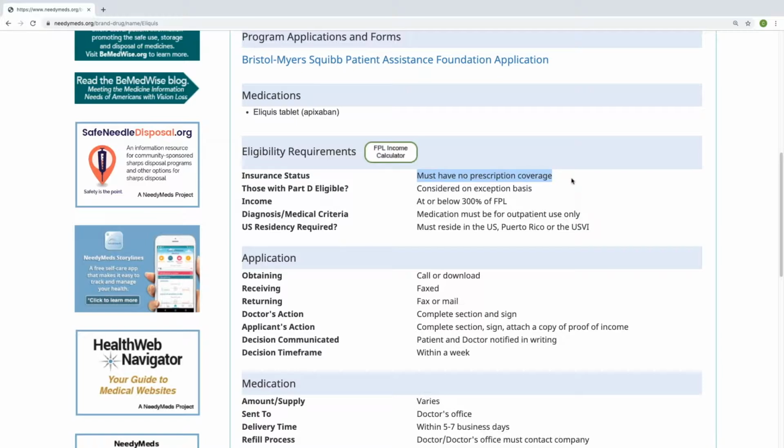So if you are helping a patient or a client that does have drug coverage, don't hesitate to check to see if there is a prescription assistance program available, because many of them will cover those that do have that insurance or drug coverage. You also always want to be sure to check out the NeedyMeds website or call our helpline, because if we can't find a prescription assistance program, there may be another cost savings program available.